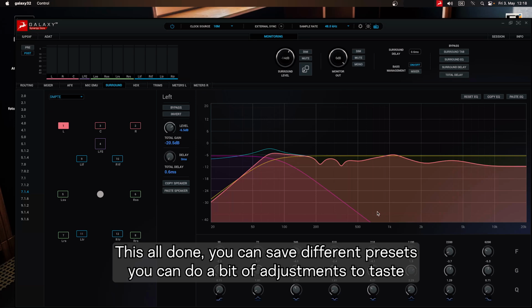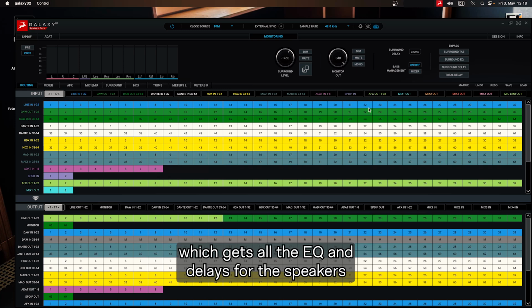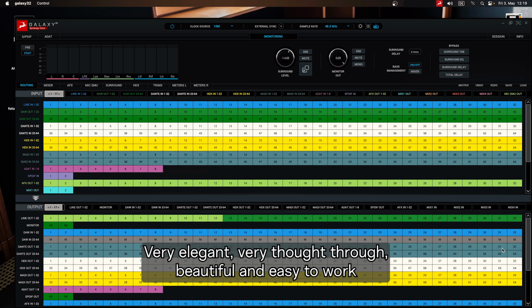It's all done. You can save different presets. You can do a bit of adjustments to taste. The workflow then is very easy. The DAW sends the signal to the Antelope, which gets all the EQ and delays for the speakers and sends them to a physical output that makes its way to the speakers. Very elegant, very thought through, beautiful and easy to work with.